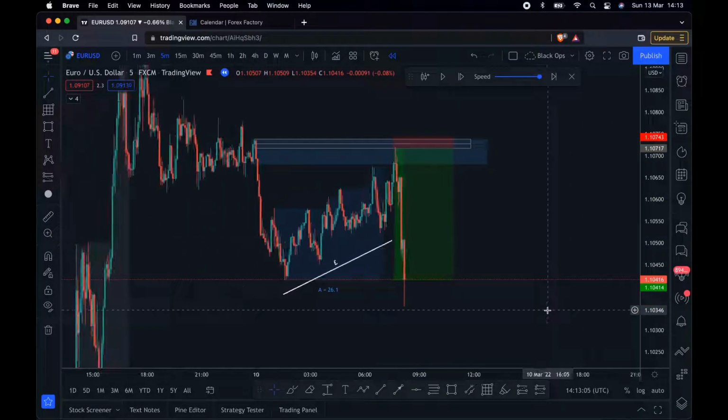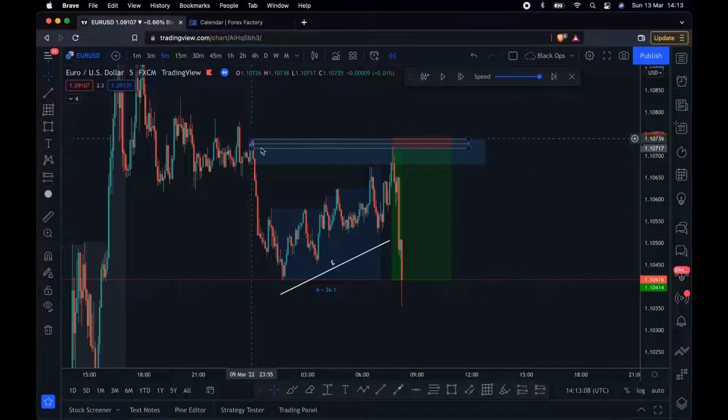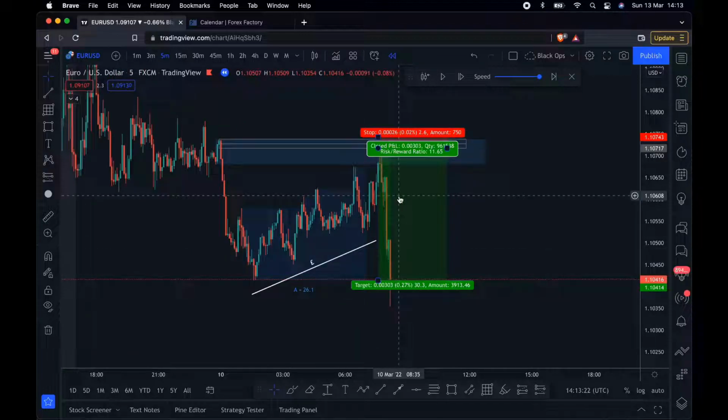So this was a trade. It was a very simple trade in terms of analysis. We had an order block here, we had a target liquidity here, we had liquidity below Asian session low as well, and so it just made sense to take this trade. 0.25 with risk percentage from me, which netted me an 11.65R trade.